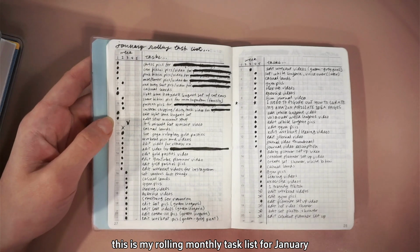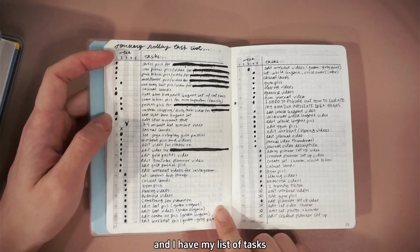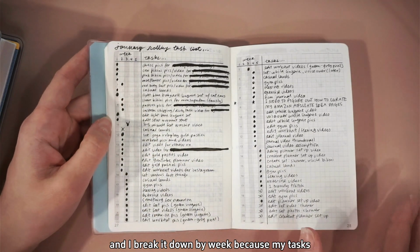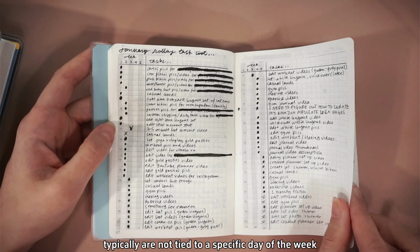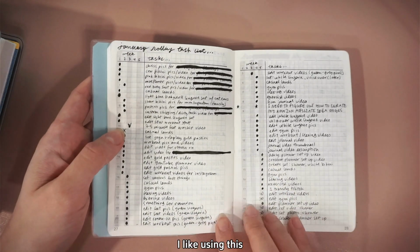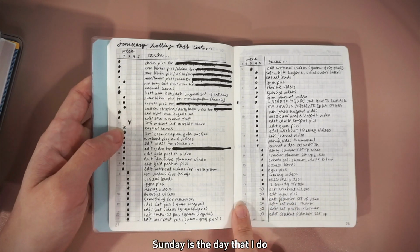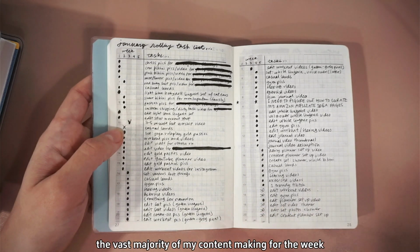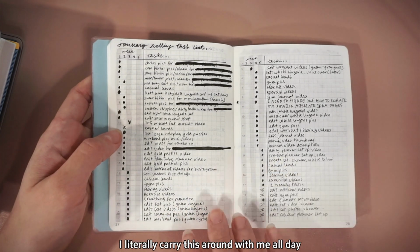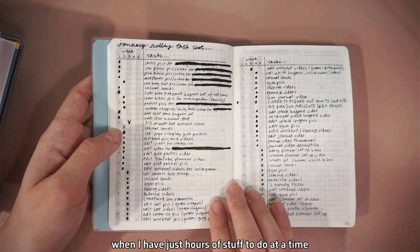This is my rolling monthly task list. For January, I just needed this 2-page spread, and I have my list of tasks, and I break it down by week because my tasks typically are not tied to a specific day of the week. It just needs to get done sometime that week. This has been really helpful. I like using this, but I typically only use it on Sundays. Sunday is the day that I do the vast majority of my content making for the week, and having the task list with me on Sunday, I literally carry this around with me all day, helps me stay on track when I have just hours of stuff to do at a time.